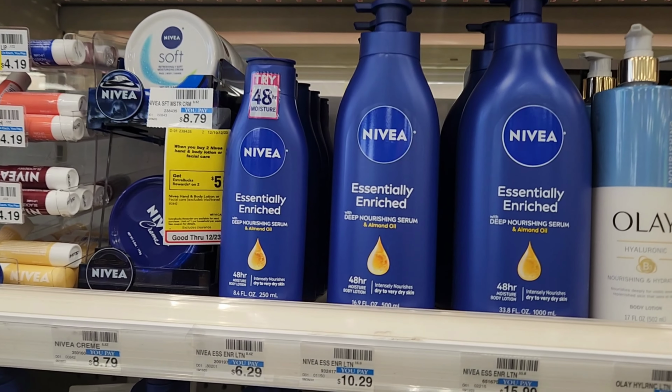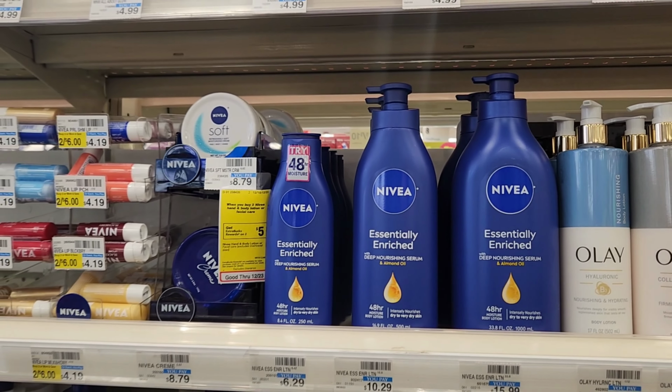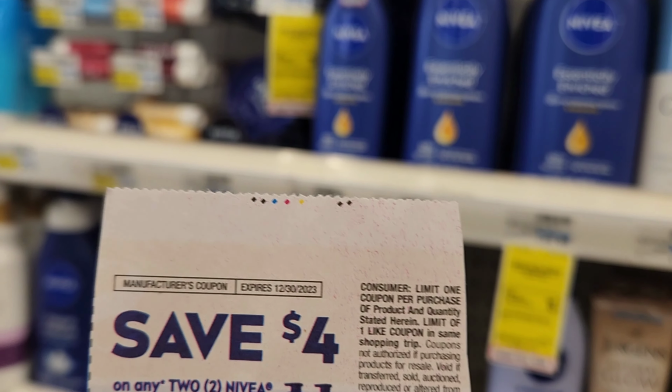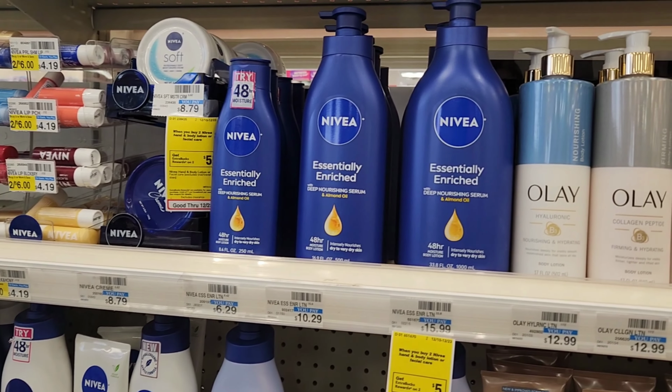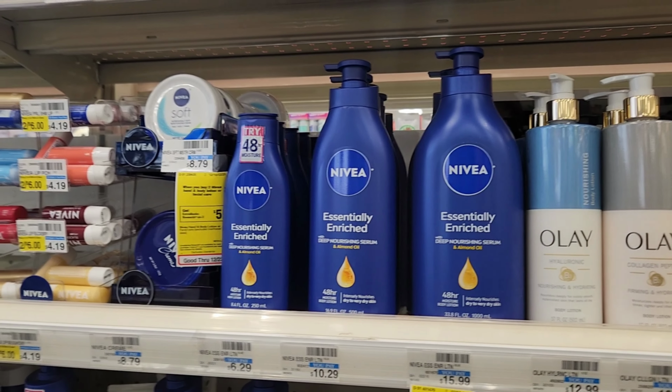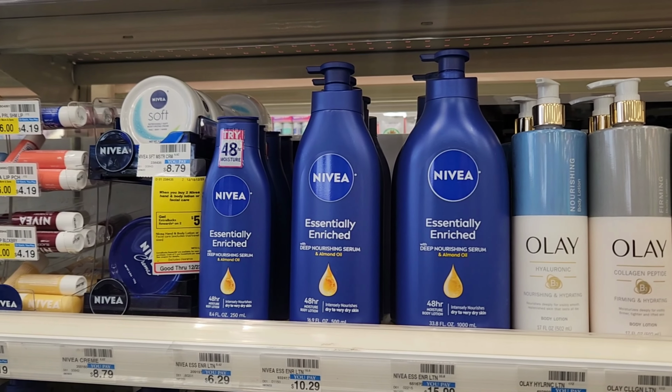So I'm going to get two of these that cost $6.29. That's going to be $12 and some change. Minus our $4 will be $8 and some change. And then we'll get $5 back, making it $3 and some change, you know. And then we do have $1.50 digital. So if that comes off as well, it'll make it like $2 or $1 each.